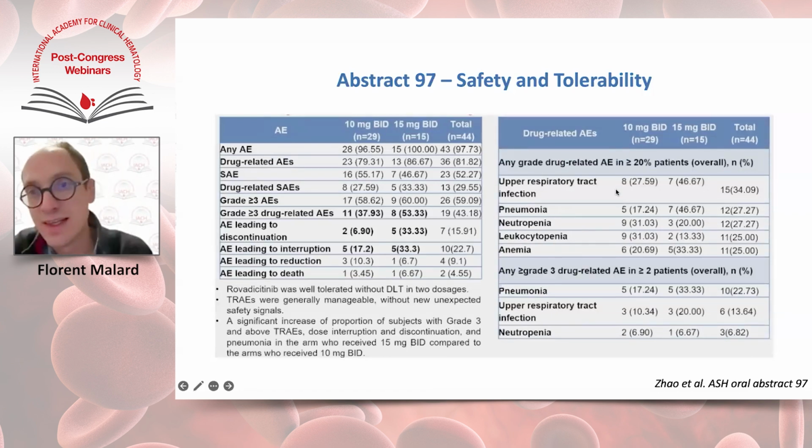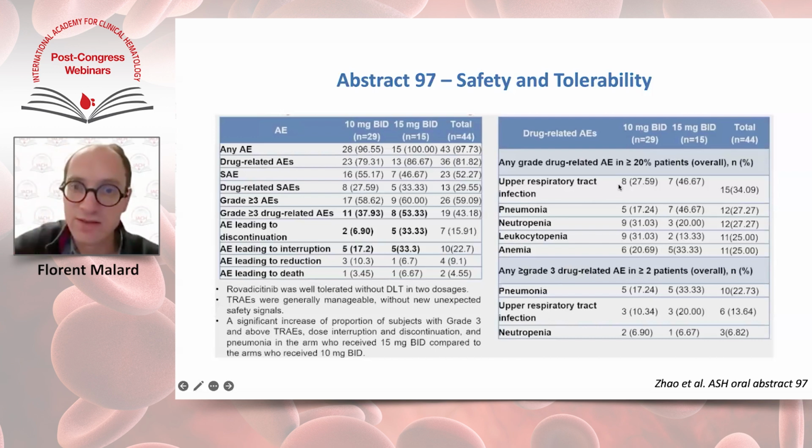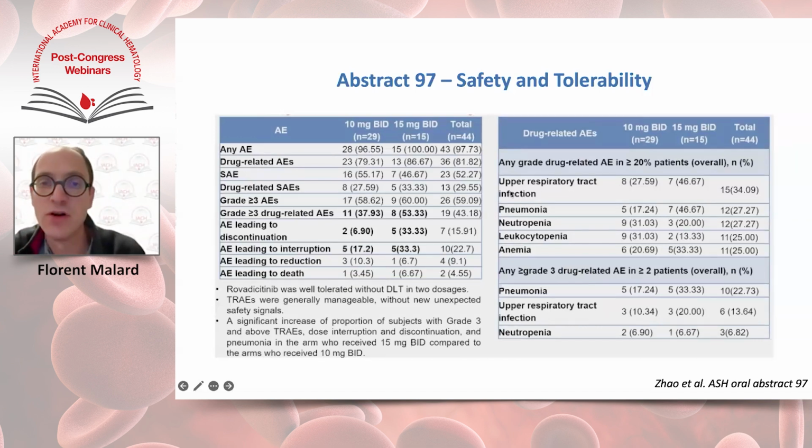When we look more in detail at the kinds of adverse events that were reported and that were related to the drug, we have upper respiratory tract infections in 34% of the patients. We have also pneumonia in almost a third of the patients, and we have the expected cytopenias that may be related to this drug that is also a JAK inhibitor, with some neutropenia, leukocytopenia, and anemia.